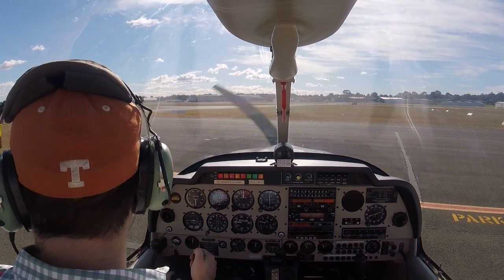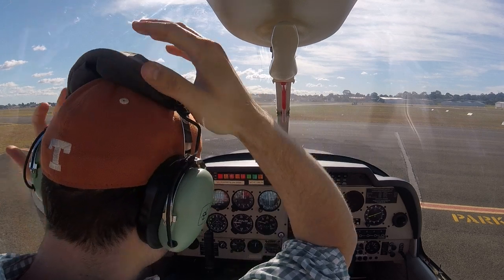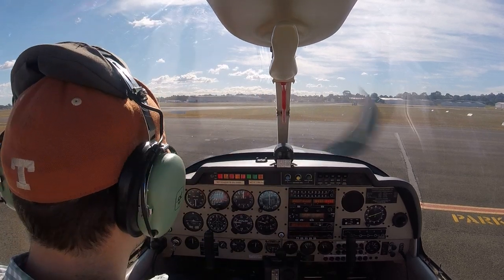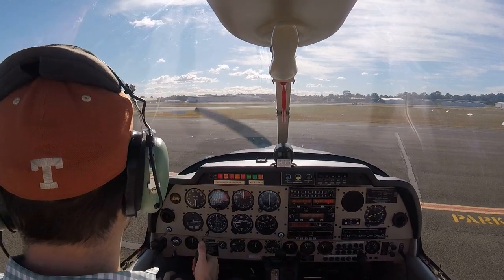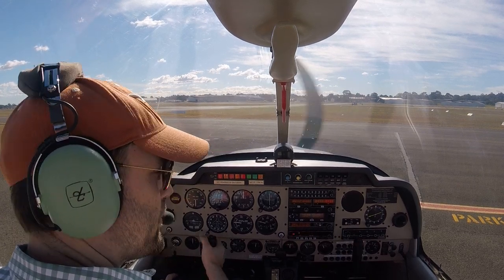India Sierra November is ready in the bay. India Sierra November, taxi holding point Bravo 5, runway 29 left. Taxi holding point Bravo 5, runway 29 left, India Sierra November.